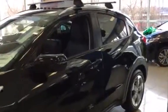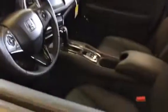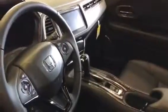I just wanted to send you a quick video. This is the Honda HRV. This is the leather with the navigation. Notice it looks just like the leather. The only thing you're adding in here, obviously, is the navigation. This one also has the roof rails and the crossbars. You get the 17-inch wheels. And inside here, you're going to get the leather with the electronic brake.